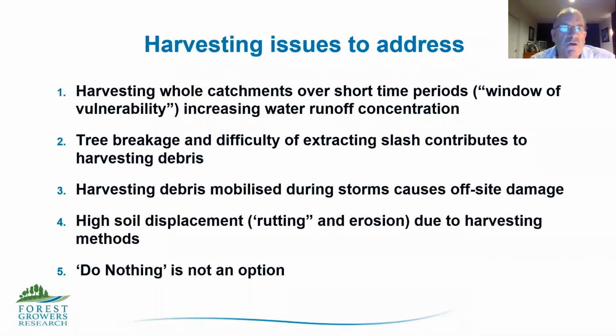As we know, the build-up of slash, which is woody debris from wind-thrown trees, broken tops and branches, and residues from harvesting operations on the cutover in steep forested areas adjacent to waterways, creates the risk of blockage of those waterways and mobilisation of debris downstream during high-intensity rainstorms.